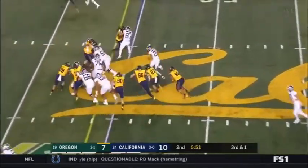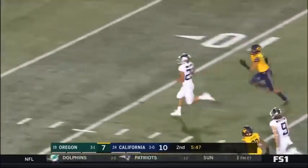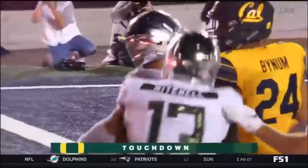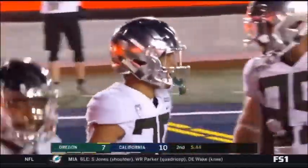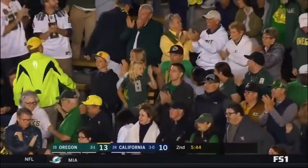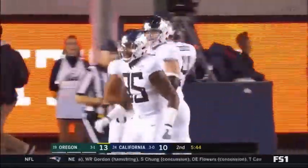5 rushes on this drive for the true freshman. They give it to him again. And there's the explosion. There goes Dye. Travis Dye, 45 yards for a touchdown. Second touchdown of the year for the true freshman Travis Dye.